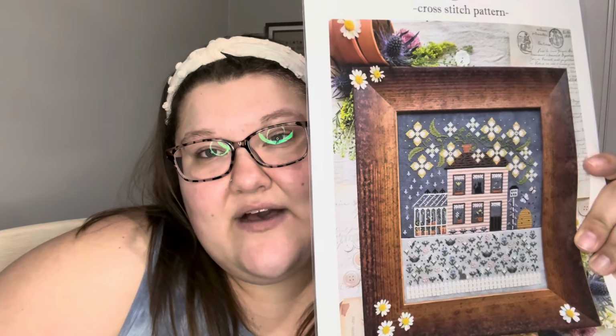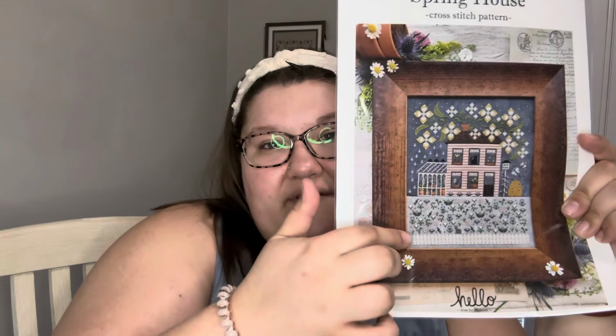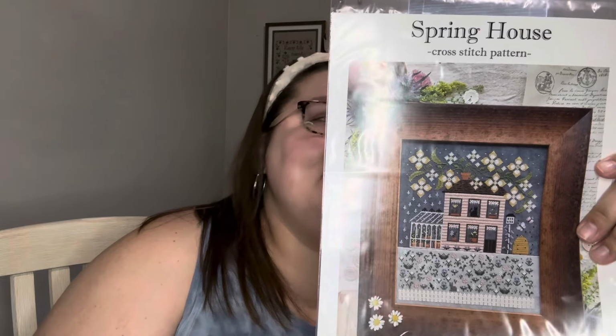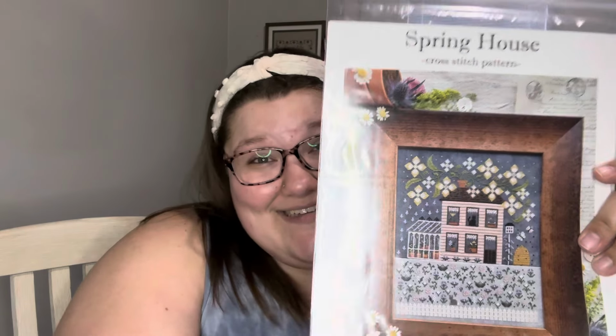All right. Next, we have Spring House. This is really similar to the pumpkin one that we had before. I don't remember the name of that one off the top of my head, but it's got two different fabrics and then you sew them together. You can see right there, they're sewn together, two separate. Isn't that so cool? I just think that's such a unique idea. This one's 131 by 156. So cute. And there's a cat up here in the window if you can't see. So a little partial to that too.